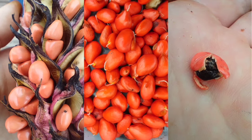But ultimately, you just want to remove that brightly colored outer aril to reveal the little black seed within. Now, there's one more step to this because the aril leaves a waxy, oily coating on the seeds, and that residue has been found to inhibit germination. So it's important to wash it off. You can use a little bit of dish soap and scrub them all and get it off as best you can.